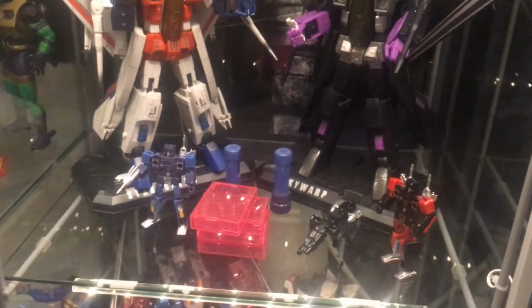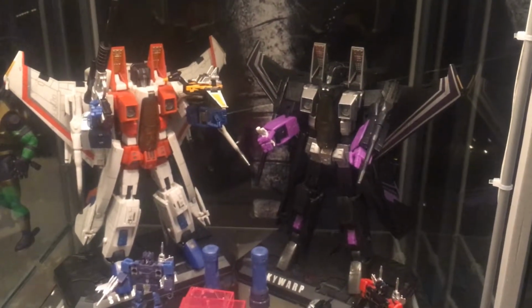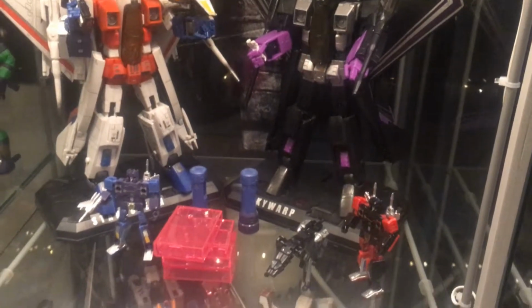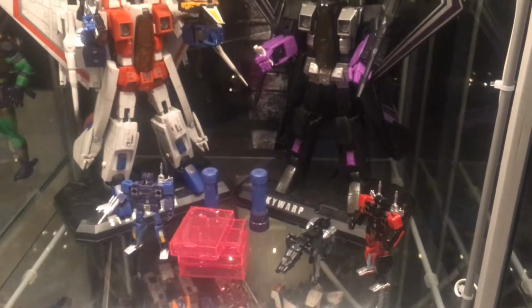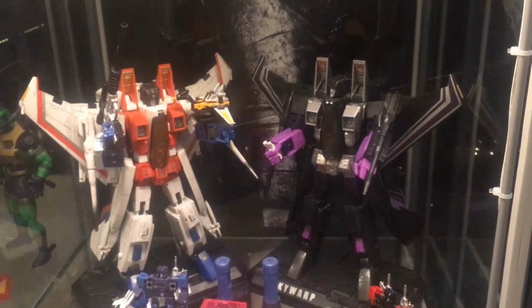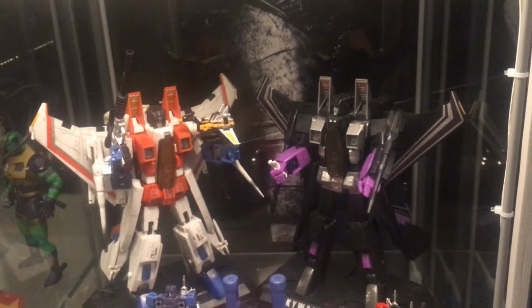I also added some different Transformers as well. I added the two Seekers, which I'm trying to get the third one right now, but they're just expensive, and I don't really want to spend that right now on them. And then the cassettes, and I got these for a killer deal. Otherwise, I would have bought them with Soundwave, but I couldn't pass up the deal that I got on those from a guy that was selling them here, not too far from my house.